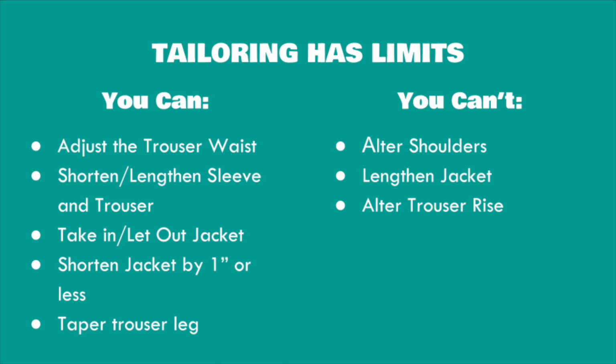So the first thing, of course, is that if the pants are a little bit tight or a little bit big, that can be pretty easily fixed. Yep. Same thing for the coat sleeves and the pants. You can shorten them as much as you need, and let them out usually an inch or two. Yeah. You can take in a jacket and you can let it out. Usually there's about an inch allowance for that. We don't recommend doing this a lot unless you really, really trust your tailor.